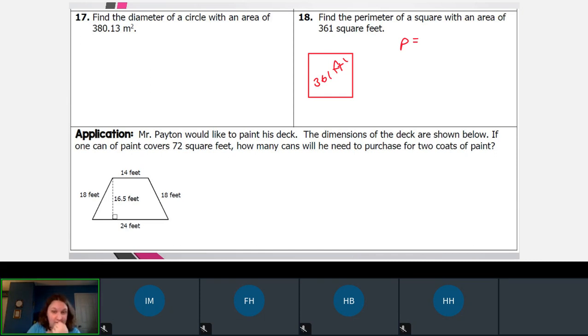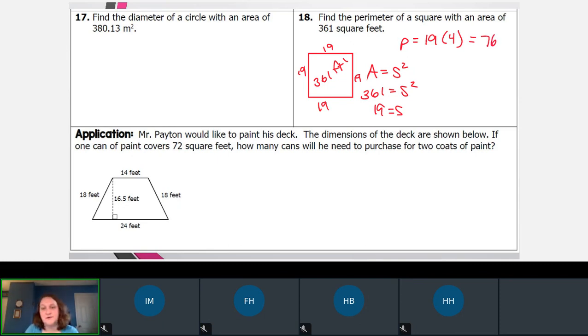Well, I could find the length of a side. If the area is side squared, right, and the area is 361, well, then I could find the side, square root. The square root of 361 is 19. So this tells me that each side of this square is 19 feet. And now that I know the length of each side, you can say, oh, well, 19 times 4. And 19 times 4 is 76. So the perimeter is 76 feet.